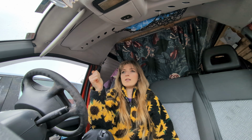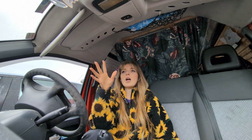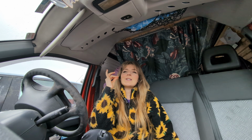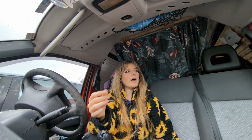But everything, gas, tanks, where you store your water tanks, your waste tanks, where you store your safe, shower, whatever it is, just make sure everything's in a practical location that you can access, because it'll really start to get on your tits, let me tell you. Okay, that's number 5.